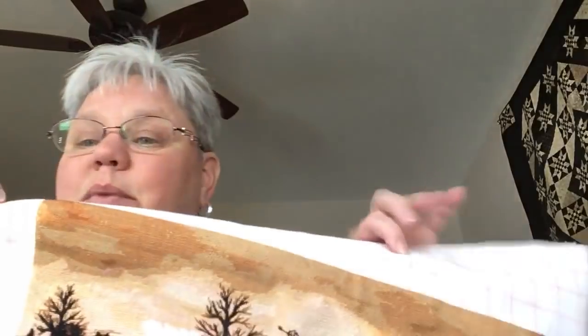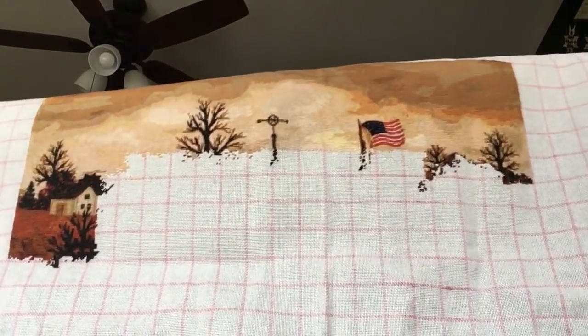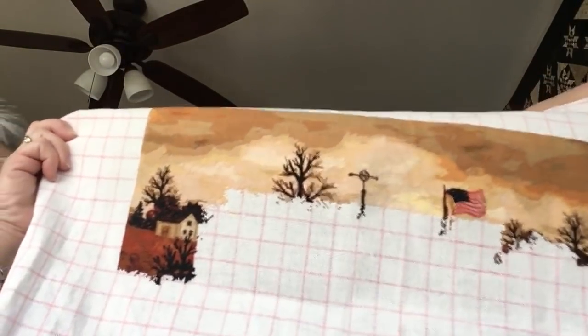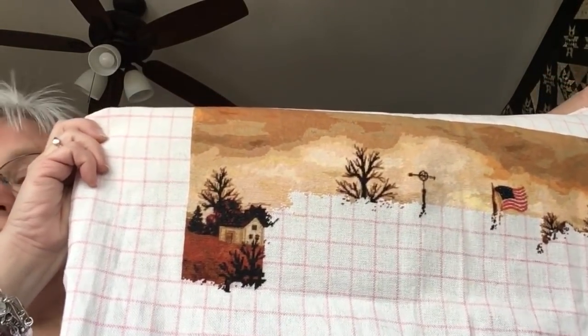I was doing the page here, so I'm impressed with myself. I'm down into the second row after only 2 years. A little less than 2 years. Let's see. And it actually looks like something, like more than just blobs of orange and yellow. You're starting to see a vista.